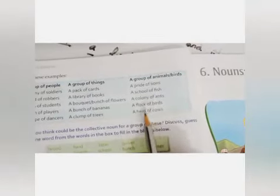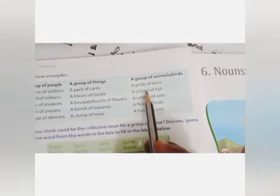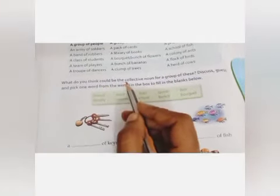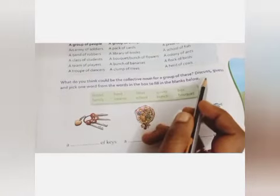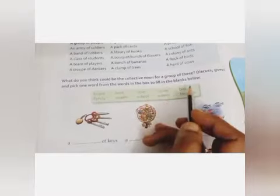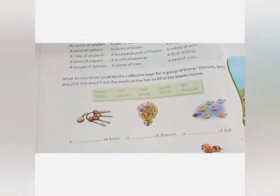A group of animals: a pride of lions, a school of fish, a colony of ants, a flock of birds, a herd of cows. We all know these except a school of fish. So pride, school, colony, flock, herd are collective nouns. Now let's do the exercise. What do you think could be the collective noun for a group of these? Discuss, guess, and pick one word from the box to fill in the blanks below. So you are going to fill this with those words.